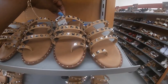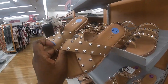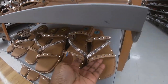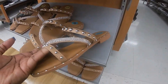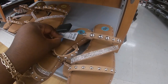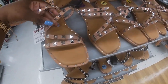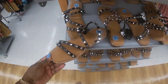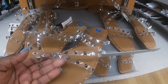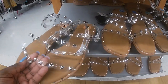$30. They have these $25. Sincerely Jules. Nicole Miller, $20. And these down here, Nicole Miller. Kind of gives the Steve Madden look. They kind of look the same, but they're not. These are $20. And they have these by Nicole Miller, which are $20. They have these, the black and silver, and the clear. Some of these have straps and some of these don't. Okay, these don't have straps. And these have straps.